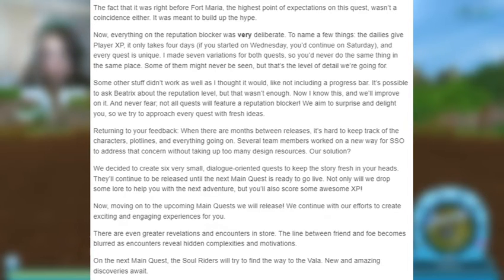And never fear, not all quests will feature a reputation blocker. We aim to surprise and delight you, so we try to approach every quest with fresh ideas.